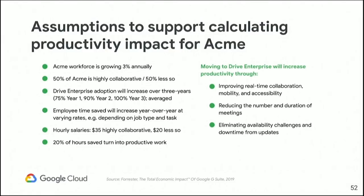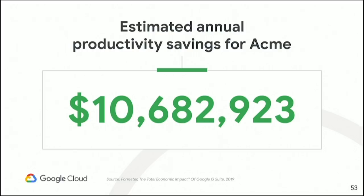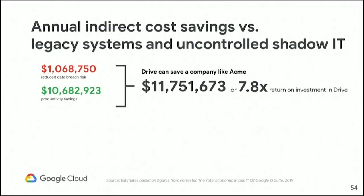We're assuming that only 20% of the time savings from our tools go back into productive work, and you can see we have quantitative ways of measuring our time savings. For Acme, this is $10 million of employee productivity savings every year, and as a CIO, you might not think in these terms, but your CEO certainly does. And that 10 million plus the 1 million from data breach risk reduction, $11.7 million for Acme.